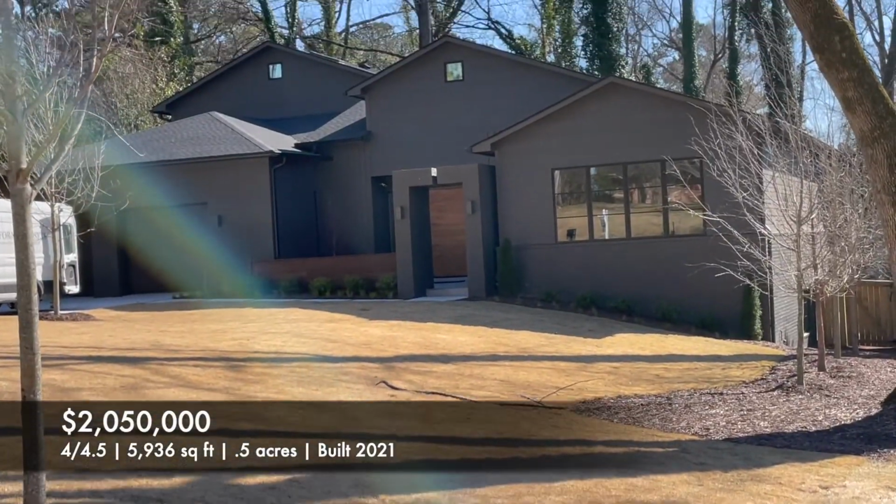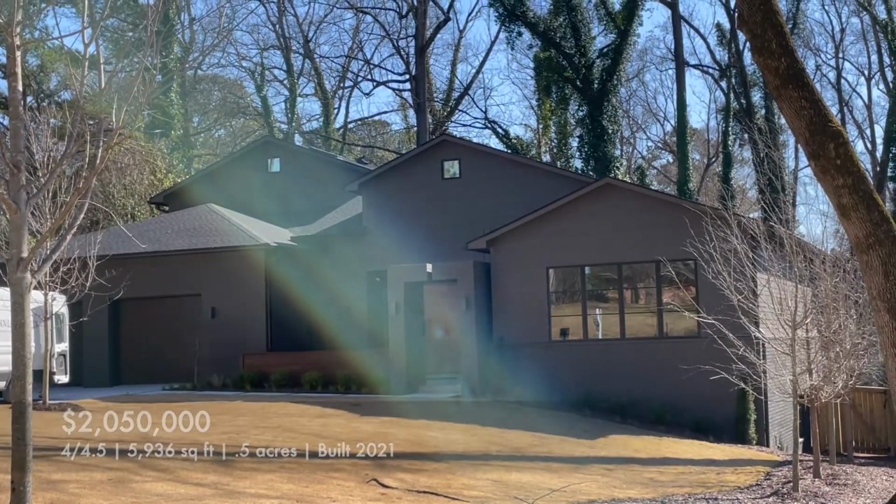This one sold for just over $2,050,000. Excuse me, my eye is itchy. It's a 4-bedroom, 4.5 bath, roughly 5,900 square feet. It's on a half acre of land. It has a pool. It has a basement. It's very, very open, like the living room, kitchen area, very, very open. It has a beautiful waterfall island, light oak cabinets, just a beautiful, beautiful space.